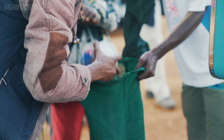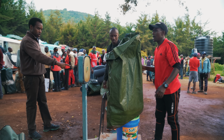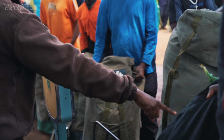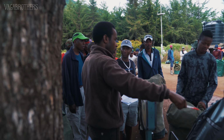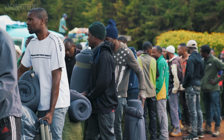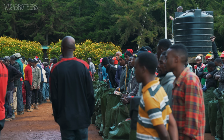The reason they do this is twofold. A, it's in the porter's best interest to have a lighter load, and B, it employs more people. Obviously, Mount Kilimanjaro is a big tourist draw, which means it's good for the economy and for the local population. So the porters get a job, and by limiting the weight, it means more porters get more employment.